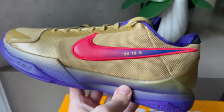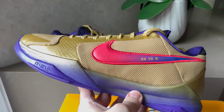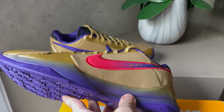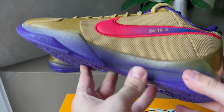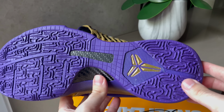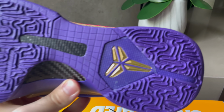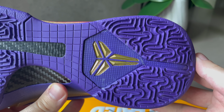Another thing I want to highlight about the sneaker, we have this gradient midsole, gradient gold and purple midsole right there, transitioning from gold at the top to purple at the bottom. And if we take a look at the outsole of the sneakers, purple outsoles with the gold Kobe Bryant hit. Of course, the traditional carbon fiber that we see on a lot of Kobe Bryant sneakers. But take a look at the logo right there.